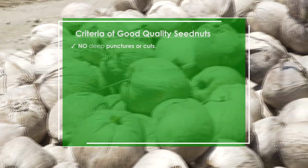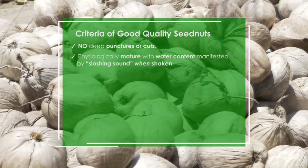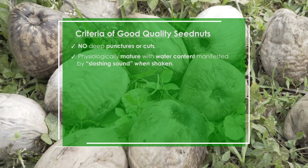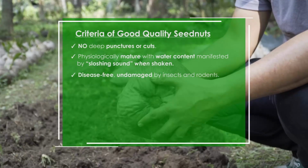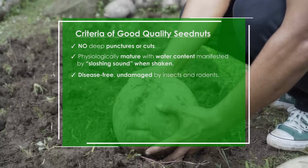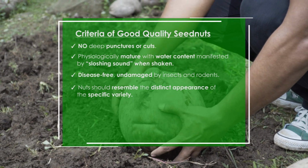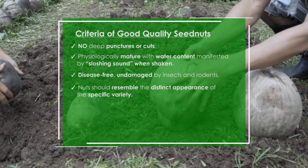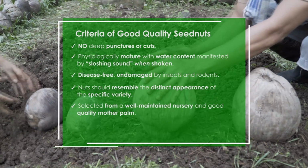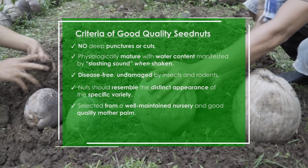No deep punctures or cuts. Physiologically mature with water content manifested by sloshing sound when shaken. Disease-free, undamaged by insects and rodents. Nuts should resemble the distinct appearance of the specific variety. Selected from a well-maintained nursery and good quality mother palm.